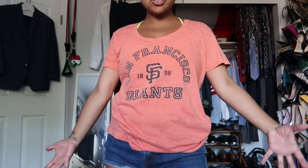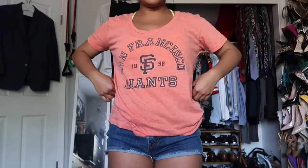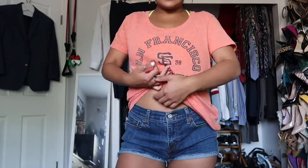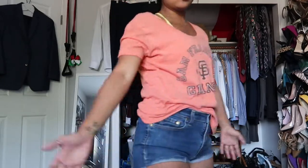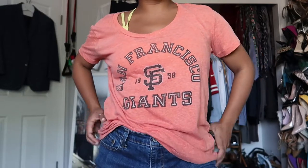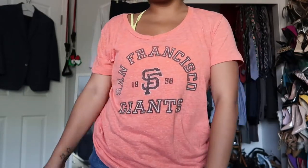This is a San Francisco Giants t-shirt. It is an extra large, so it's a little bit bigger on me, but I do like the free-flowing shirts. I can style it like this, do a little off the shoulder business here. Just an orange basic tee. This was going for $3, but $2.25 since it was 25% off.